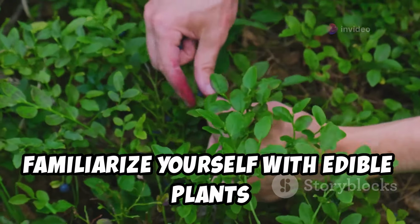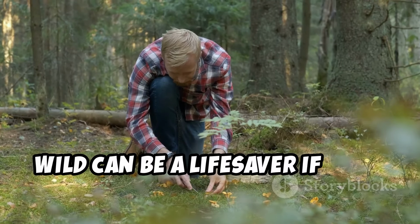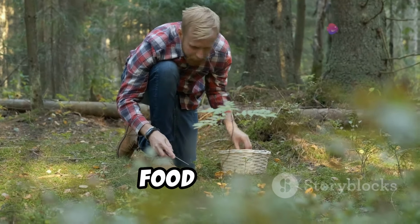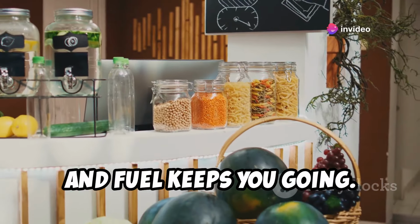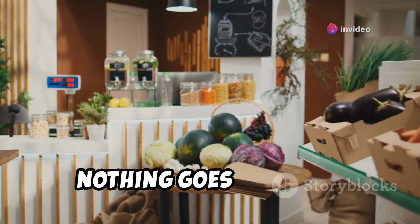Familiarize yourself with edible plants in your area. Knowing what you can safely eat in the wild can be a lifesaver if your supplies run low. Remember, food is fuel, and fuel keeps you going. Stock up, diversify, and rotate your supplies to ensure nothing goes to waste.